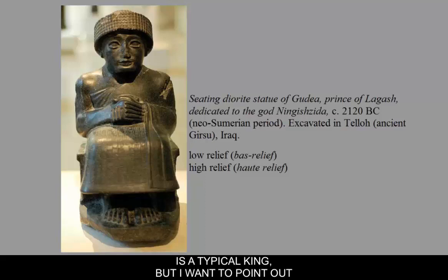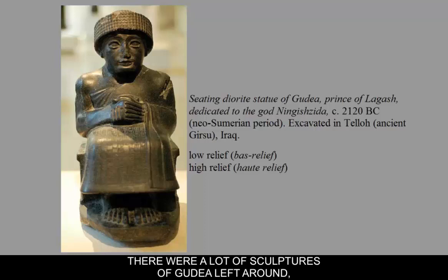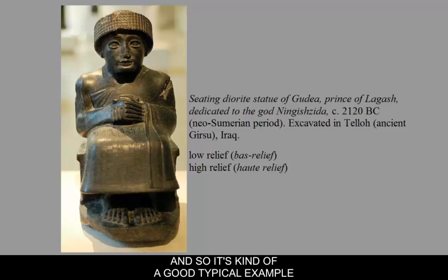And the king we're looking at here, Gudea, is a typical king, but I want to point out that he was not a very important king in the overall chronology or history of Mesopotamia. The reason why we're studying this sculpture is because there were a lot of sculptures of Gudea left around. And so it's kind of a good typical example of what a king would want to have been seen as.